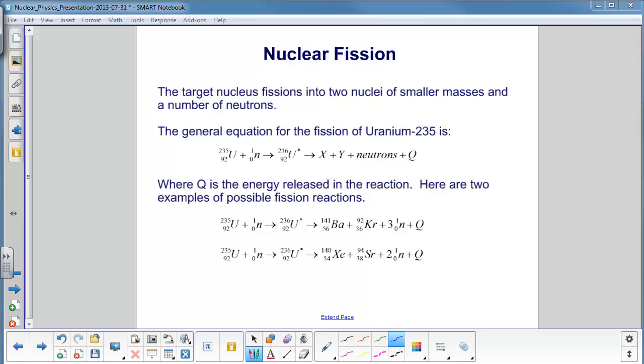The general equation for the fission of uranium-235 plus a neutron yields uranium-236. Remember, this thermal neutron became part of this nucleus, so it's now uranium-236, and it's in an excited state, that's the asterisk. It produces 2 nuclei, plus neutrons, plus energy. And this is the whole point of a nuclear fission reaction, to produce energy. Q is the energy released. Many different combinations of X and Y are possible. Here's a couple of examples.